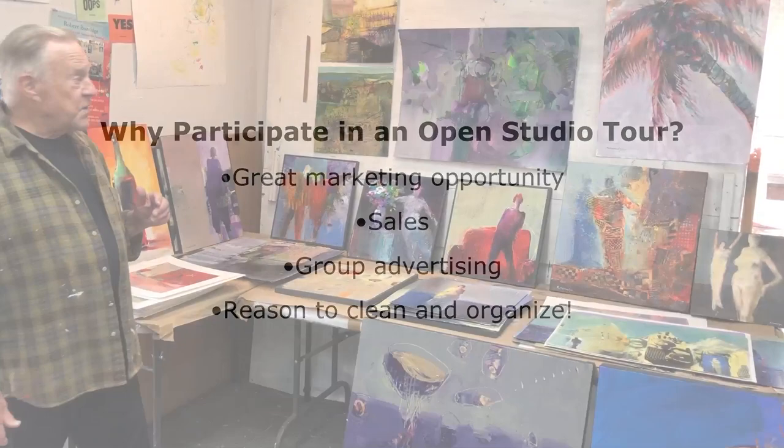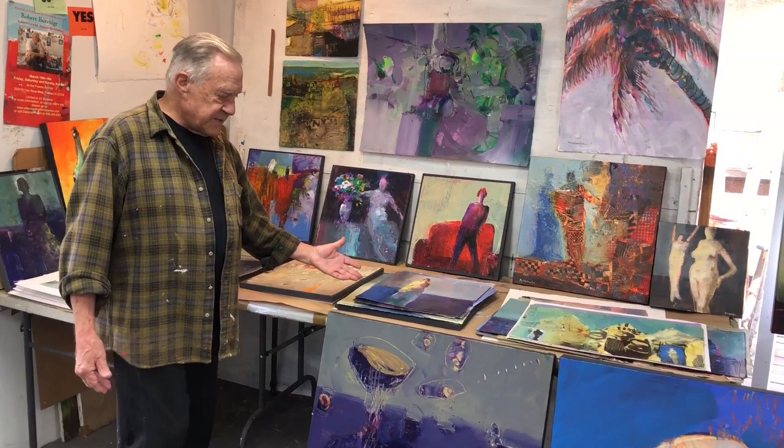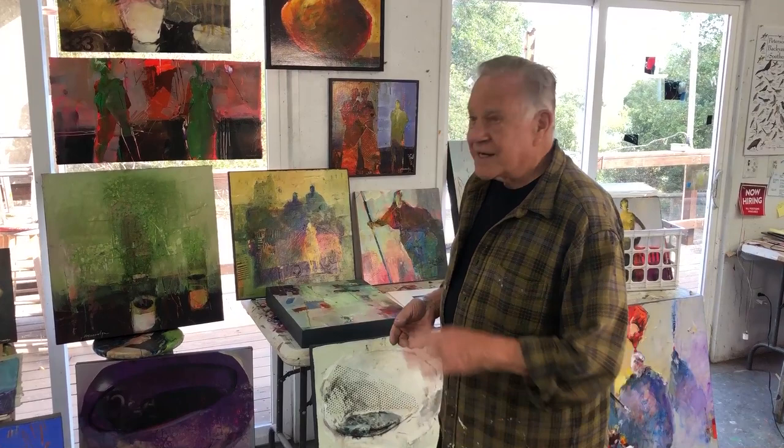So here is my other wall. Again, lots of paper, full sizes, and the canvases, different kinds of canvases. It's pretty much loaded with paintings, and there's nothing else here, because that's what I'm here to sell. It's a marketing tool. These open studio tours are fantastic for marketing. Your patrons love to come into the studio and see where you make all this great stuff, right? Besides, it's a great time to start cleaning up the studio.